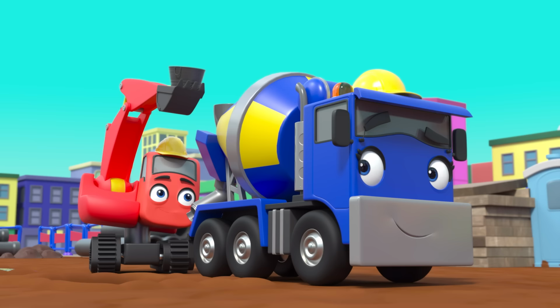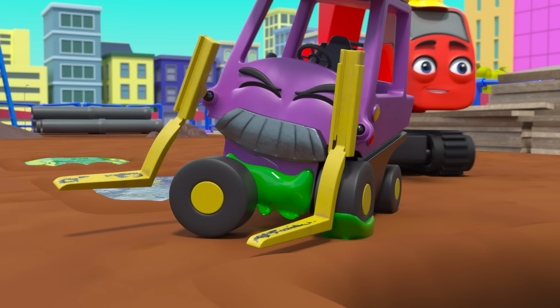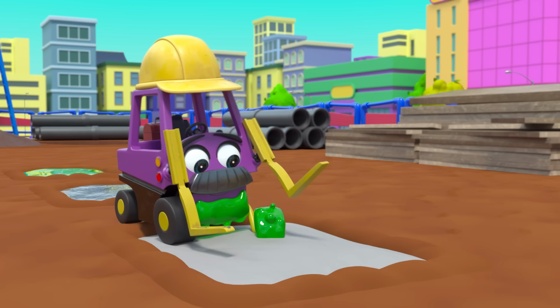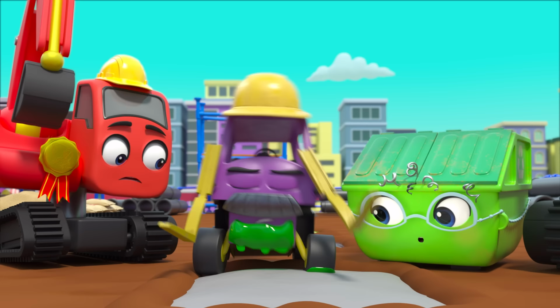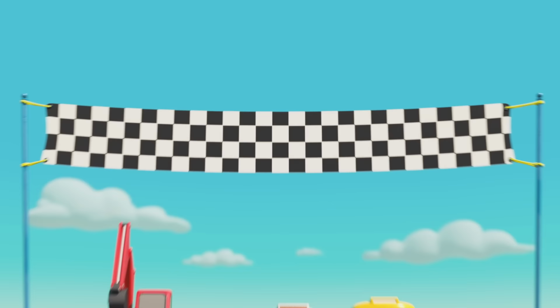Well done, everyone. Now mix, mix, mix. Look out, Mr. Rubble. Oh no, he's stuck. But wait, the concrete is perfect. Well done, crew. They earned their concrete mixing badges for making a perfect batch of concrete. But they might need to help Mr. Rubble out now. Hooray, it's time for the big race.